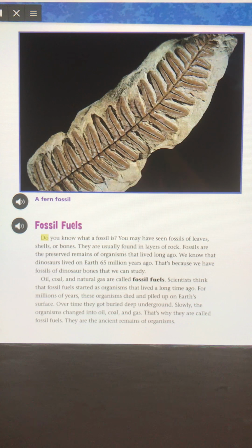Fossil fuels. Do you know what a fossil is? You may have seen fossils of leaves, shells, or bones. They are usually found in layers of rock. Fossils are the preserved remains of organisms that lived long ago. We know that dinosaurs lived on Earth 65 million years ago. That's because we have fossils of dinosaur bones that we can study.